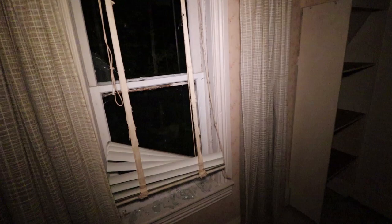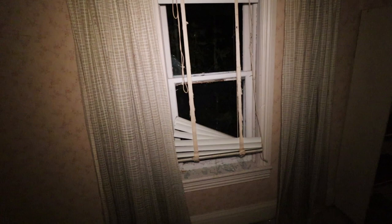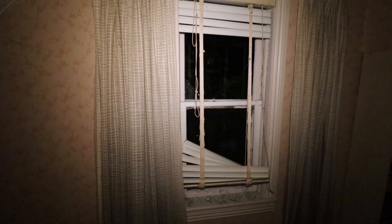This room, you guys remember this room? I had some weird paranormal activity happen in this room. I had an instance where the blinds just started to go down on their own, and I got it on camera, if you guys remember.